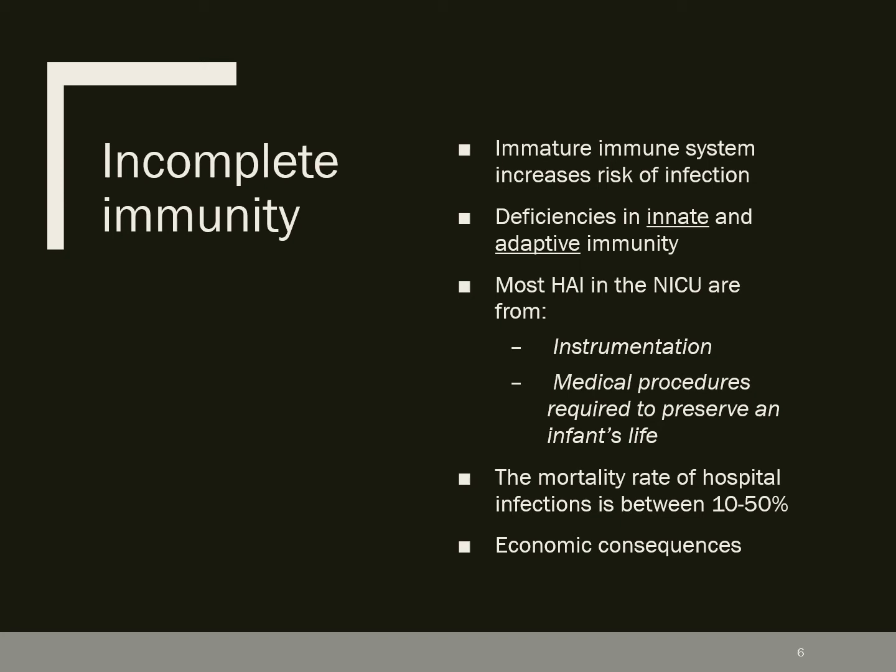So the key point here is that these babies are born with incomplete immunity, so we have to be very, very careful to prevent any kind of infection with them. And even though they get infections, we have to be really diligent about it. Most of the hospital-acquired infections in the NICU are from instrumentation: needles, tube feeding, mechanical ventilators. These are the things that cause hospital-acquired infections in this group, especially given their incomplete immunity. The mortality rate for these groups is anywhere from 10 to 50%, and you can imagine the economic consequences, how much money it takes to treat these babies and get them well. So when you think about immunity, think about instrumentation and medical procedures, and all of these medical procedures are used to keep the baby alive. So it's a double-edged sword, kind of sad.